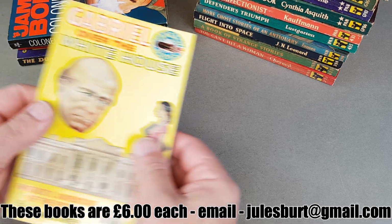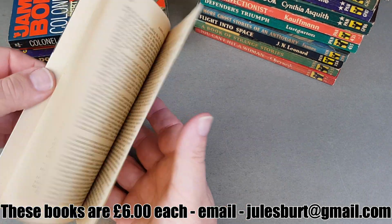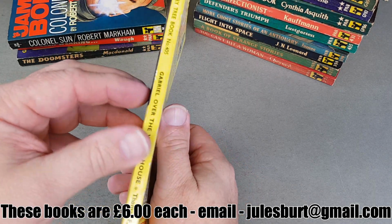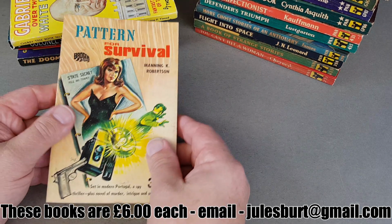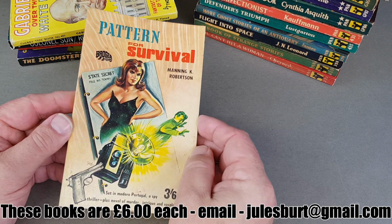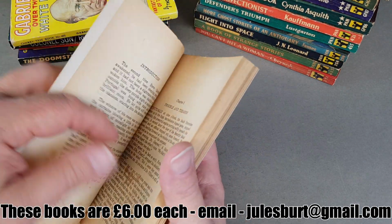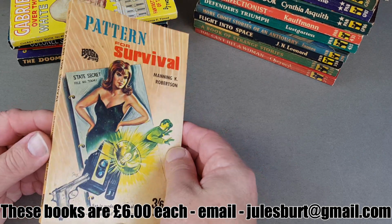A few non-Pans now. A Cherry Tree, a fantasy book. Don't often see these. I've got maybe one or two in my collection. Quite nice, that one. That's £6 for that. Nice copy of that. Cherry Tree 405. Then we've got some publisher file copies from the Badger Archives. These were straight from the publisher, believe it or not, and they're in perfect condition. They've never been through the bookshops. They've just been literally sat in the publisher's room, basically. So these are also £6 each.